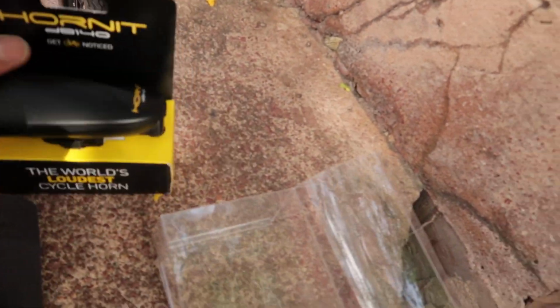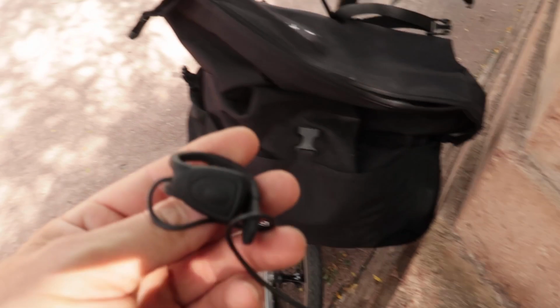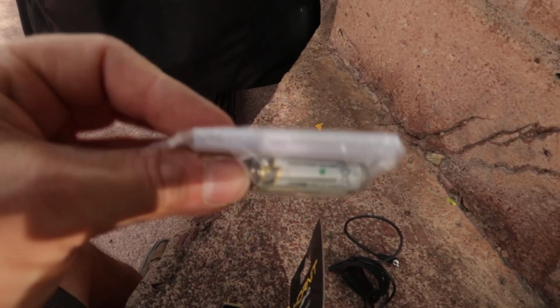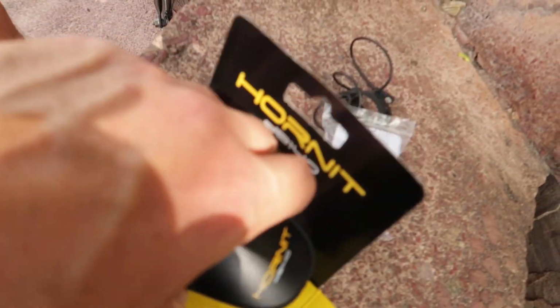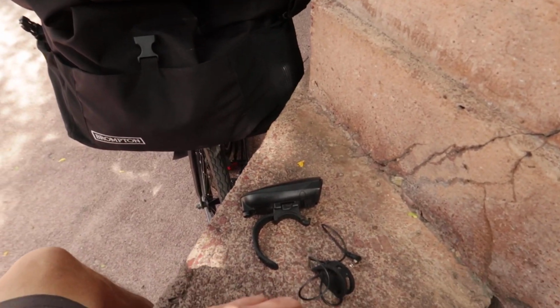I guess you pull the whole thing out of the plastic. Hard to do one-handed, by the way. Okay, open up the box itself. Guess that's the trigger. And that's the batteries and the instruction manual and booklet. And then I guess this just comes right out the top. So that's what you get in the box.